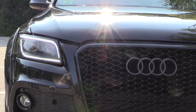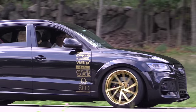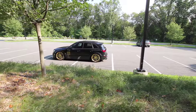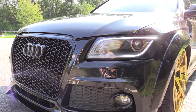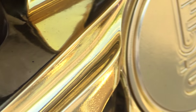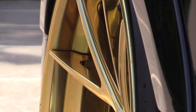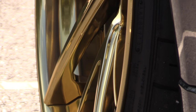My name's Andy, this is my 2014 SQ5. These are 22-inch Niche H73 inverts. They're one-offs, and they are custom gold.